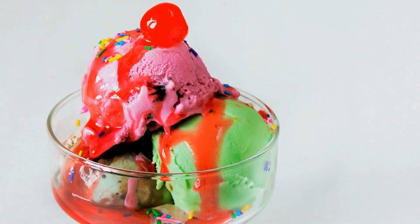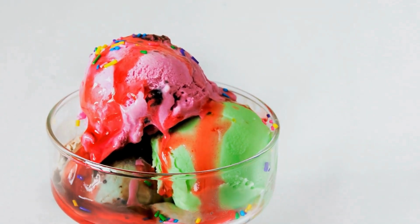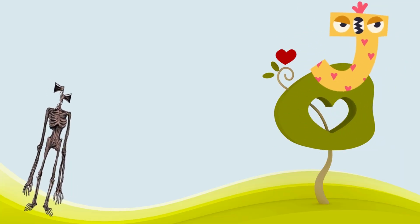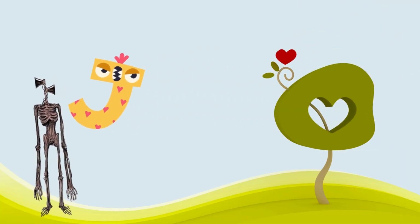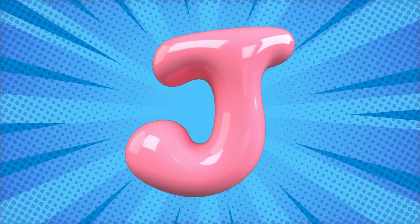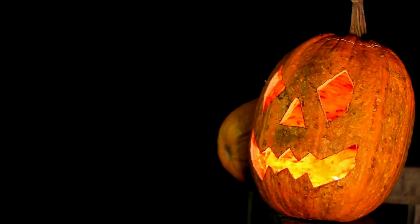I is for ice cream. Do you like to eat ice cream? J is for jack-o'-lantern. They are great Halloween fun.